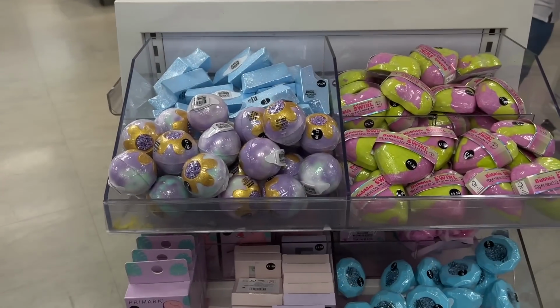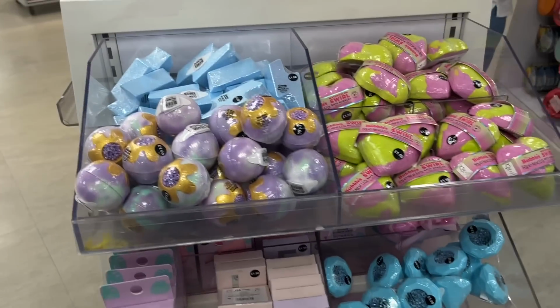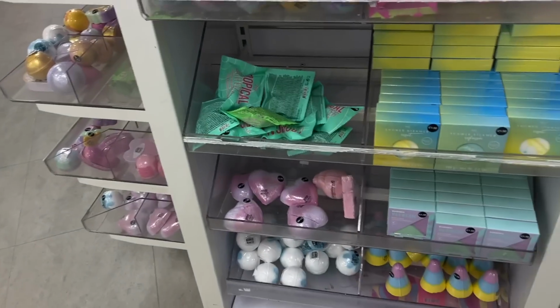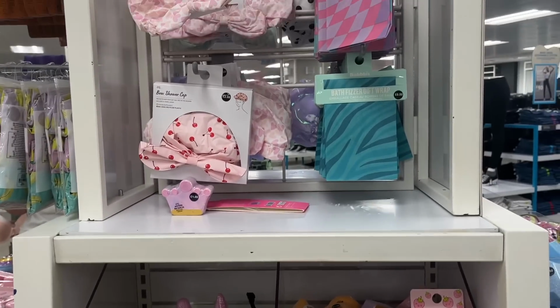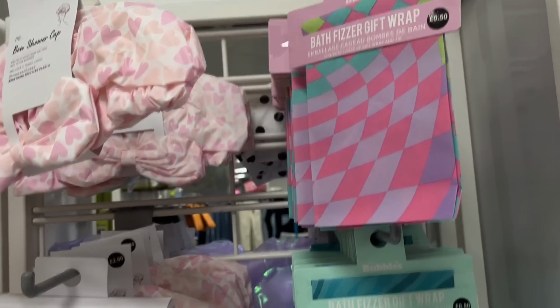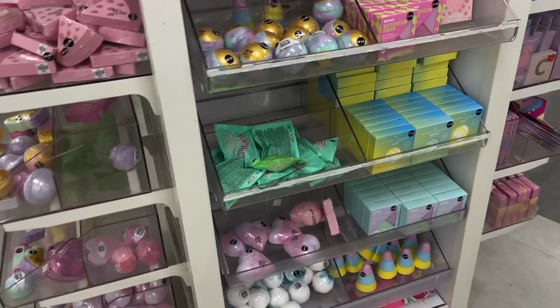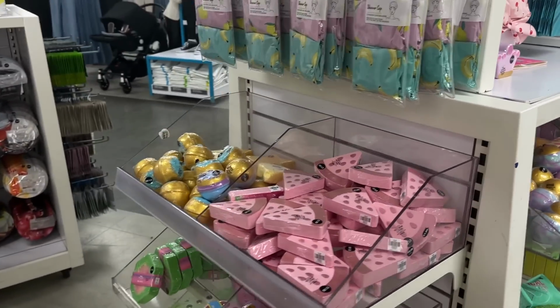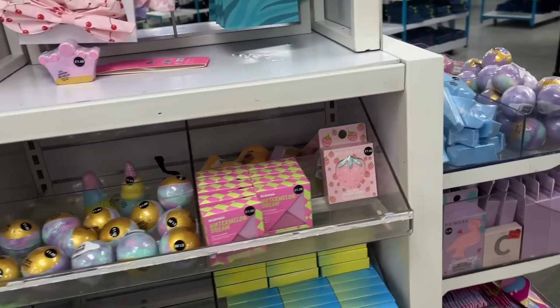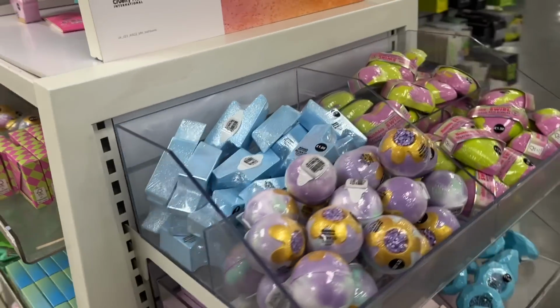80p for a bath bomb feels like a bargain in the times of Lush, doesn't it? Especially if you've got kids that are desperate. But oh, look at that, it's cute. This is a nice little idea for a present, actually. I'm not massively into bath bombs myself. I like salts and stuff, but it feels kind of like a waste for me.